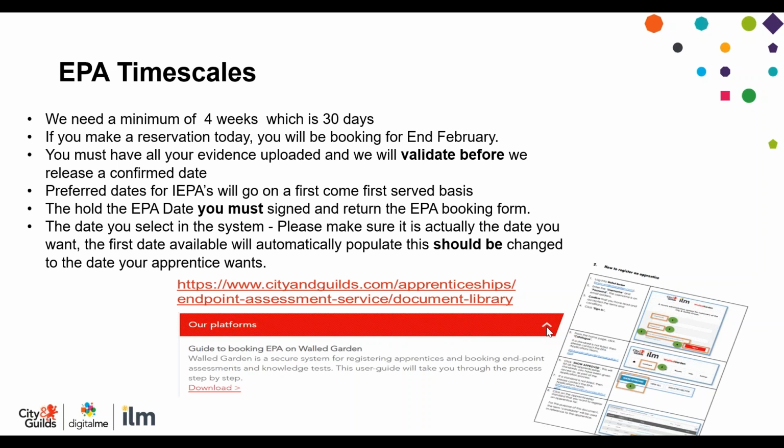Also, just to know, when you put that preferred date into the booking system, it is just a proposed date at this stage. It's only once it's validated and you're through each of the different stages and our EPA coordinator starts to work on it that they will coordinate with an IEPA, and at that stage an EPA booking form will be sent to you by email. Once you've received this, you must sign it and return it to us. Only then is that date 100% held, and you know that the EPA event is happening on the date that you've confirmed.